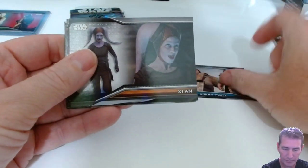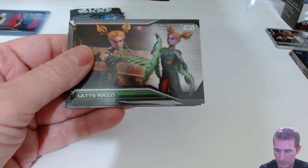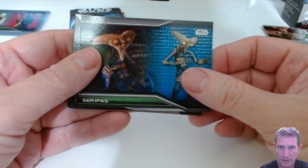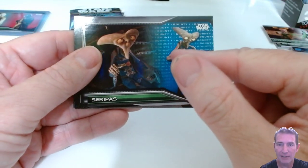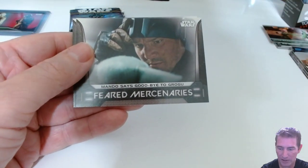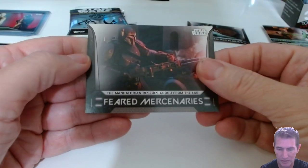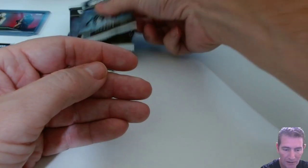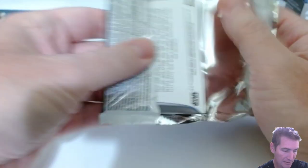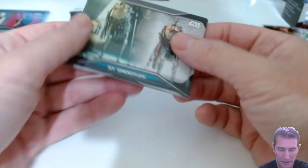Class two, class three, class one. There's our first blue. We should get five of these class one blues. A bunch of these Feared Mercenaries, boy. Ooh, should get a bunch of those. Did not get a parallel of one of those, at least that I could tell. I don't know, those were kind of confusing to me. I'm sure they will be on this one as well.